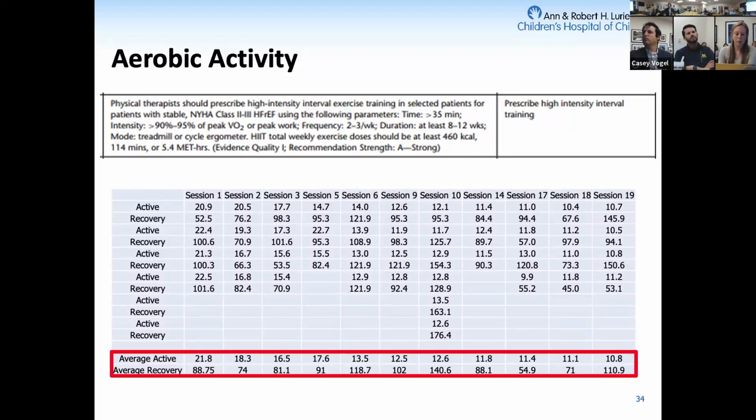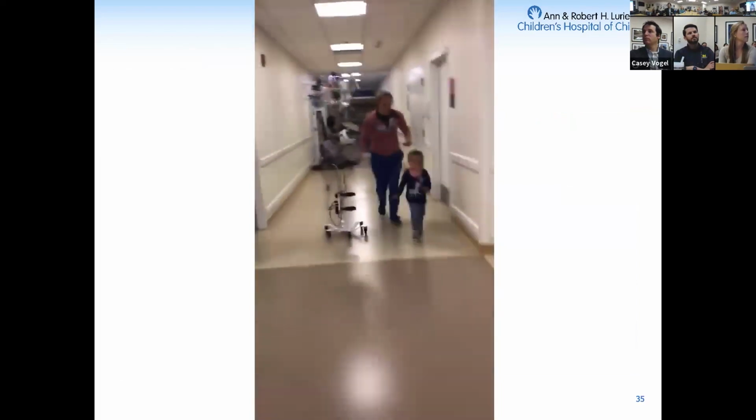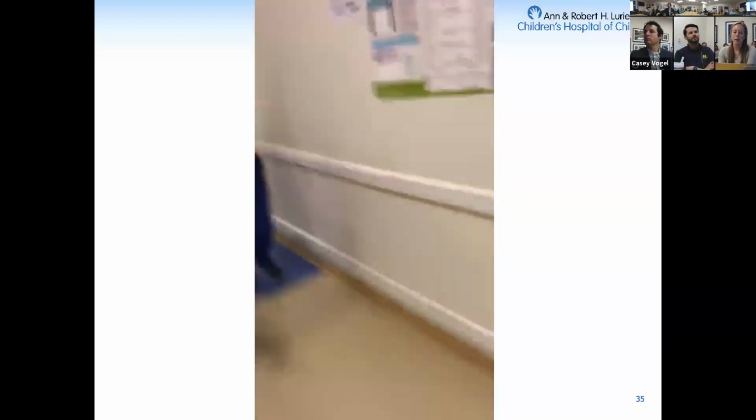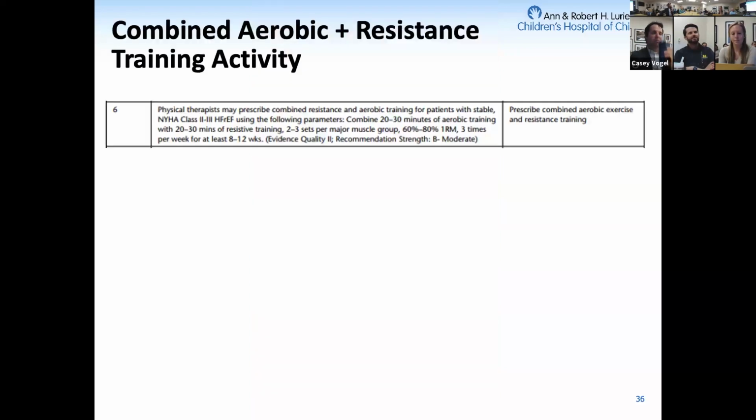But you can see overall with this patient that initially her running speeds were at about 22 seconds when we started working with her, and we were able to cut that in half leading up to transplant. And this is what this looks like. You can see that's our transplant director in the back. He's on a scooter racing her. We get all of our nurses, physicians, parents get involved, and it does make it pretty fun for the kids.